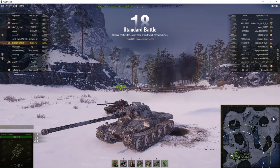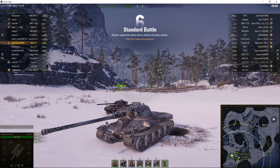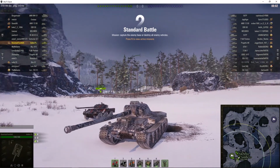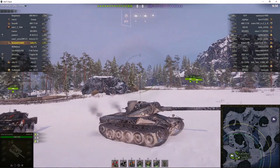This is an Indien-Panzer. It's a Tier 8 German medium tank. It's located on the southwest of the Arctic region, otherwise known as Mannheim Line, and it's under the command of BassmanFromHell. Now we're continuing the series of battles on his birthday, so we've got to the Indian tank.